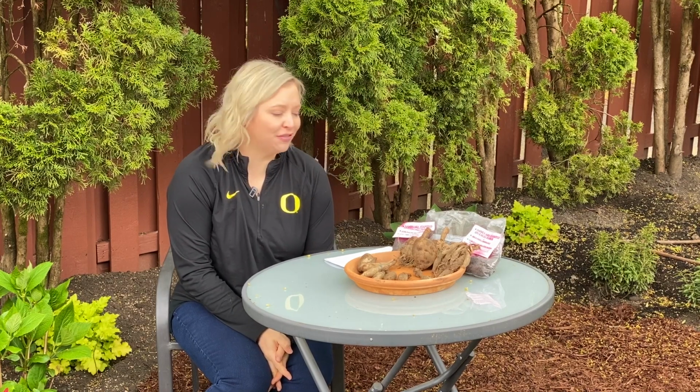The last thing I want to talk to you guys about was my delivery of dahlia tubers. So last October, I ordered a few tubers from Eden Brothers. And then earlier this year, I believe I ordered them in January, I put in my order from Swan Island Dahlias, which is local to where we are here in the Pacific Northwest.